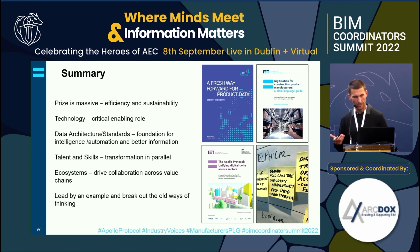That leads me to talent and skills. We also need to look at how we reskill the existing workforce, how we get new talent in, how we make construction a bit more attractive. So that transformation goes in parallel. Ecosystems, we need to drive the change through the ecosystems, drive collaboration across value chains, and work collaboratively between the different stakeholders. Even competitors should work closely together. And lead by example and break out the old ways.